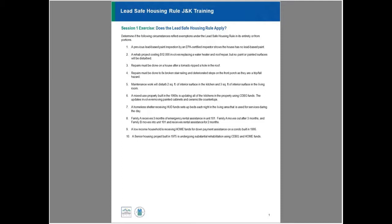So the first question is a previous lead-based paint inspection by an EPA certified inspector shows the house has no lead-based paint. Well, the answer to this one is it's exempt, because remember, if a house was identified as lead-free by a certified inspector, then it would be exempt. So this is exempt per 34115A4. It's also exempt from disclosure, so you don't need to do disclosure either. So number 1 is exempt.